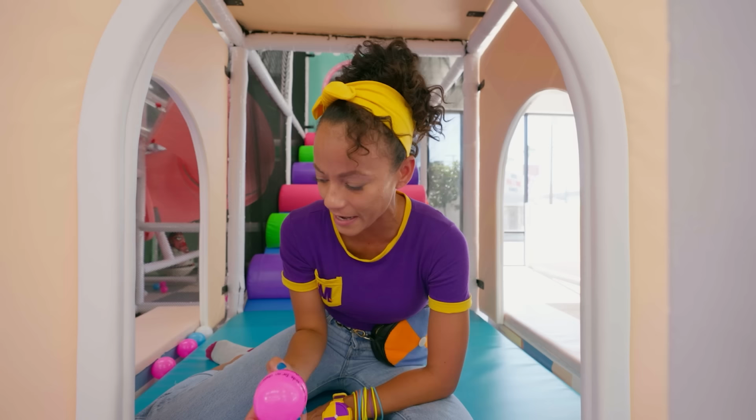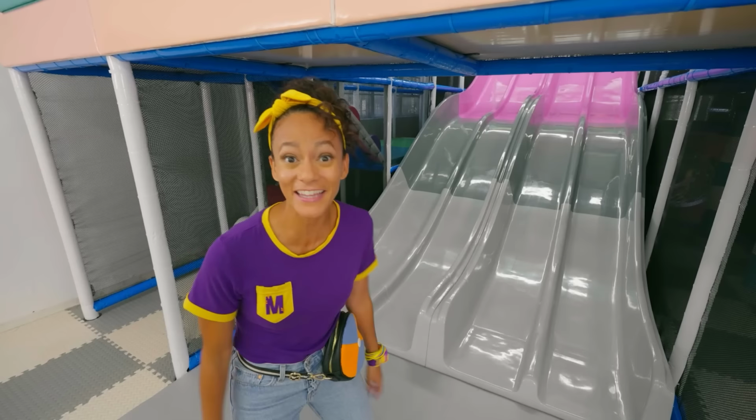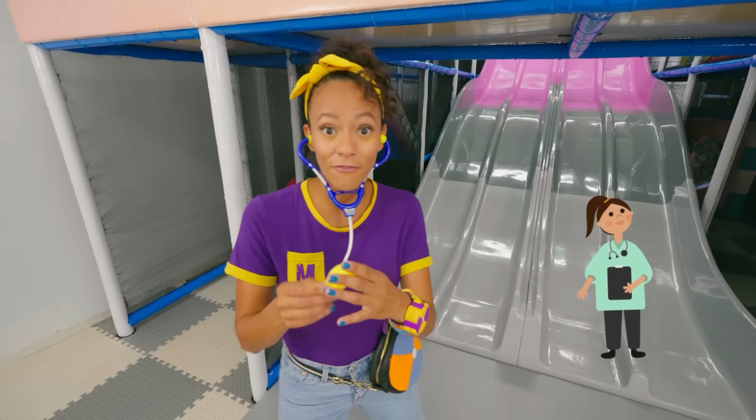Go to the slide. There must be another slide here. Let's go find it. Oh, this has to be the other slide. I wonder what's gonna happen here that will help me play the game. Look! Whoa! Have you seen this before? It's a stethoscope. Maybe you've seen one at the doctor's office? Yeah, a doctor will use this to listen to your heartbeat. Oh yeah, nice and healthy. I wonder if there's a doctor center around here. Let's go find out.